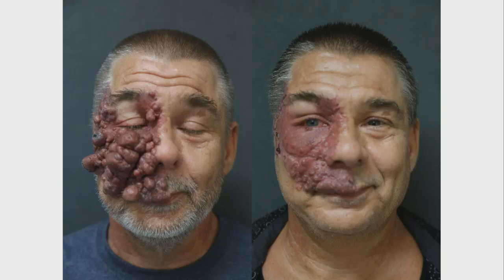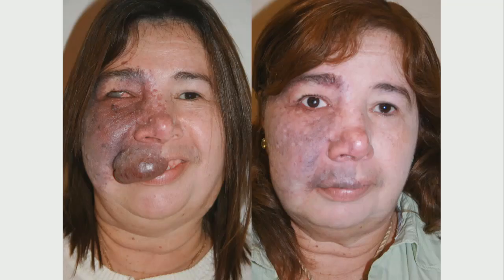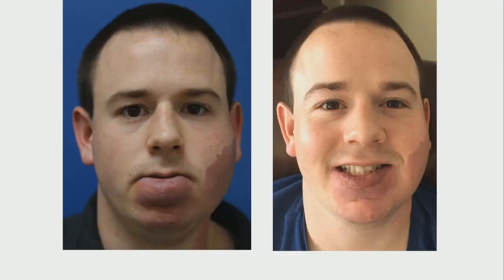Here's this other patient who had these massive cobblestones, and he still has some cobblestones left, but he looks a lot more respectable after surgical resection. I would love to put him on a MEK inhibitor. I'd love to start laser treatment, but he was satisfied with this. Another example, and you can see the tremendous hypertrophy, and here he is after resection, before and after surgery.